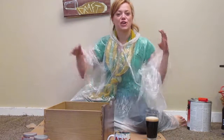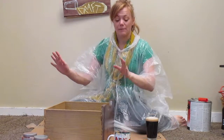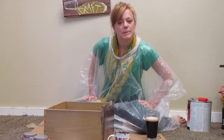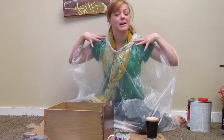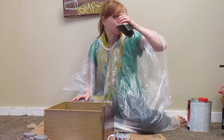Okay, so for our craft today, we've moved to the floor because I'm going to be painting. I put some cardboard down so it doesn't get paint all over the place. I'm known to be a little messy, so I have a poncho on so as not to get my clothes dirty. Top my beer off. Oh, that's good.